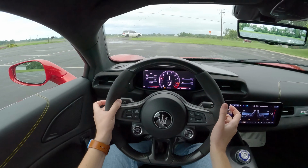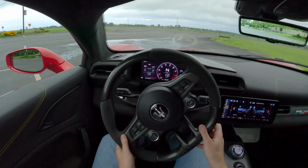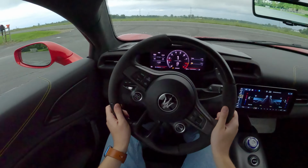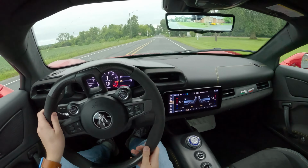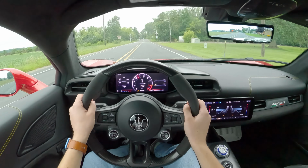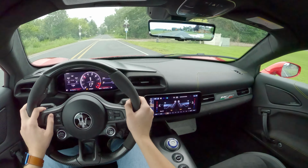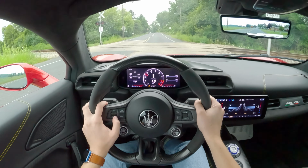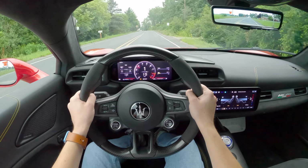Another cool thing, hold both paddles, it puts you into neutral like a proper supercar. All right, there's nobody behind us, so I want to demonstrate. Well, there is somebody behind us, never mind. We have a front end lift here, which does quite a good job of lifting the front of the car up, which of course is its purpose.